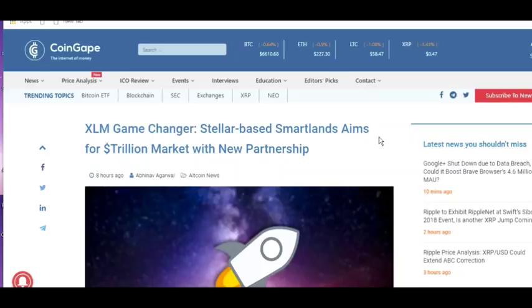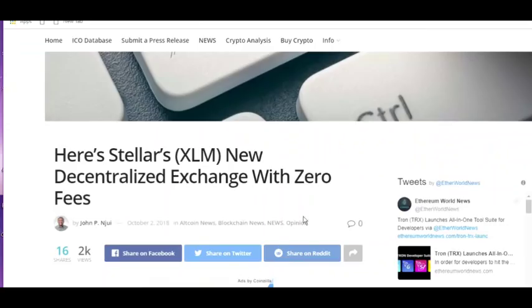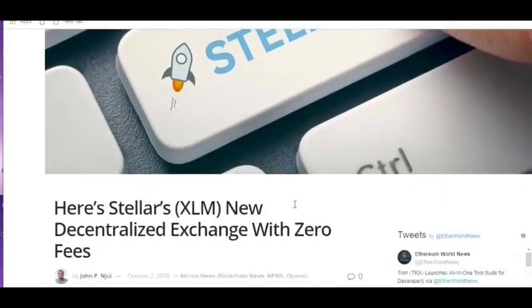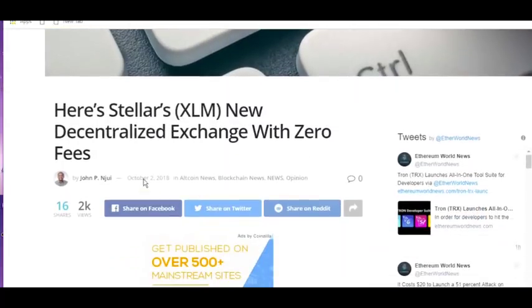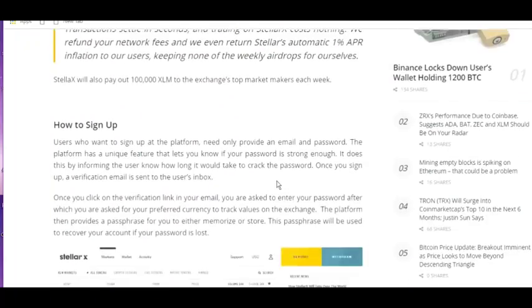First article I have is out of CoinGate. XLM game changer: Stellar-based Smartlands aims for a $1 trillion market with a new partnership. I will go over what Smartlands is, who their new partner is, and I will end this video with a quick look at the Stellar X decentralized exchange, published on October 2nd, so I know it's kind of old news by now, but I'll still wrap the video up with going over that a little bit.